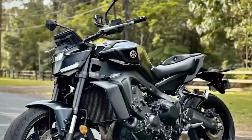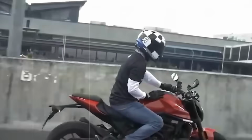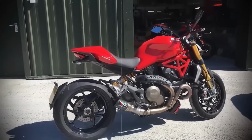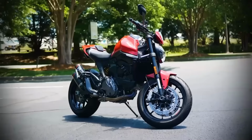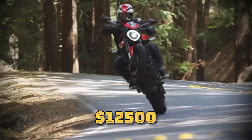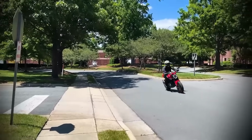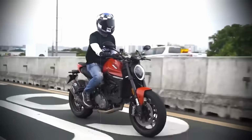The name alone used to mean something: speed, passion, pedigree. But not every Ducati holds its value, and some collapse the second you sign the papers. The Ducati Monster 937 looked like a no-brainer. 111 horsepower, lightweight frame, Italian styling that screamed performance. For around $12,500, it promised all the thrills of a middleweight naked bike with Ducati's signature flair. Instead, it became a finance trap.